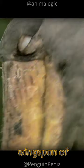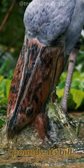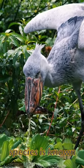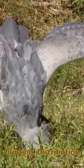It has a wingspan of 7.5 to 8.5 feet and weighs around 8 to 15 pounds. Its bill is straw-colored with grayish markings, one of the largest among extant birds. The species is known for its slow movements and ability to stand on aquatic vegetation while hunting.